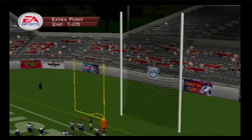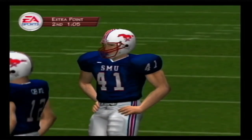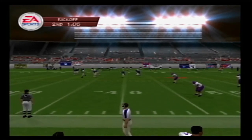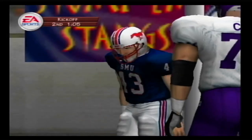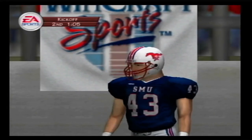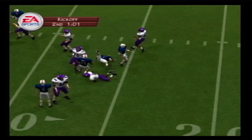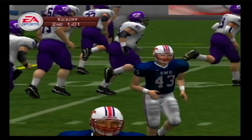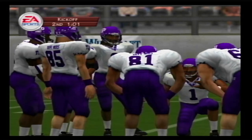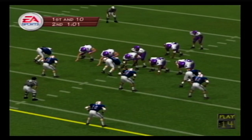The kick is good. Number 43 to kick off. Number 39 and number 3 back to receive. Kickoff return 13 yards by number 3. First and 10 at the 27-yard line.